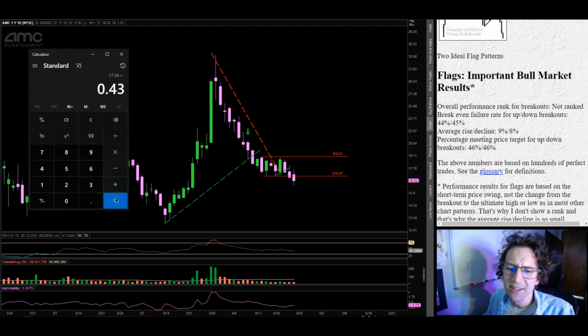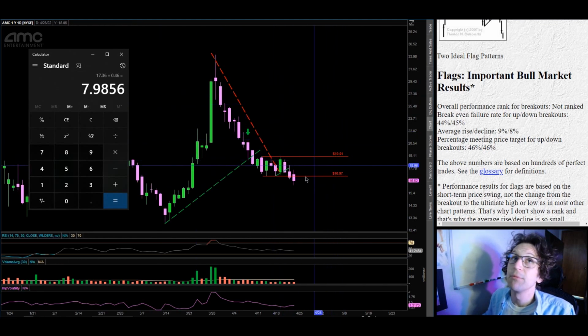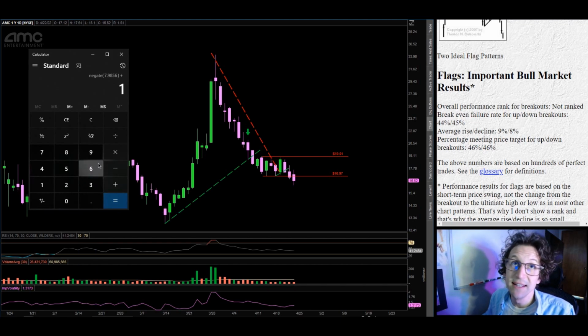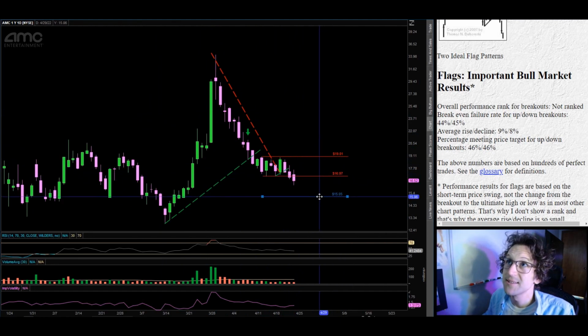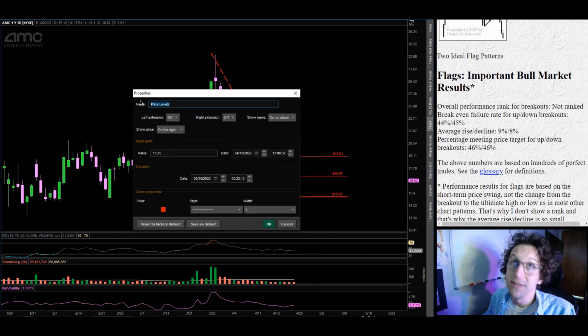I think I might have done this in yesterday's video too. $7.98 is what we're going to take away from the breakout price of 1697. So I do that by making it negative and then adding it so I don't have to click as many buttons on the calculator. $8.89. Okay, that's the flag target. I'm going to duplicate this. We're going to pull it down. We're going to name it bear flag target.